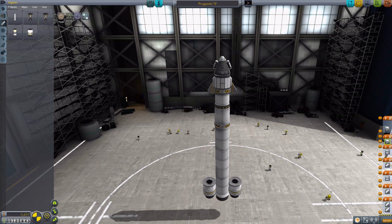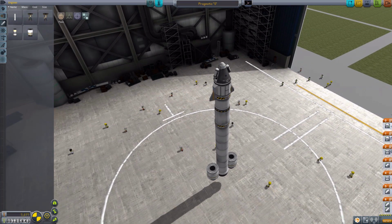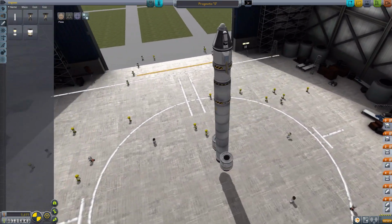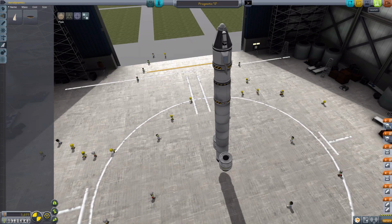And I'm going to be clever as well. We're going to have a primary chute to slow us down a bit. And it won't matter so much if that one's destroyed. And then the secondary chutes will deploy. And then we'll definitely be safe after that. In theory, anyway. But let us see what happens upon launch.